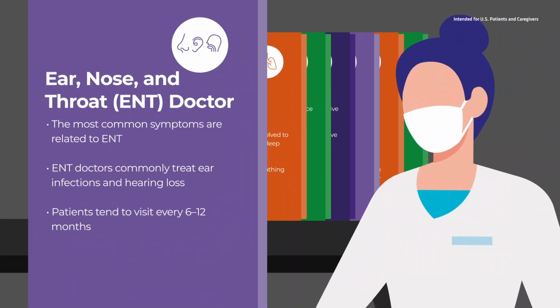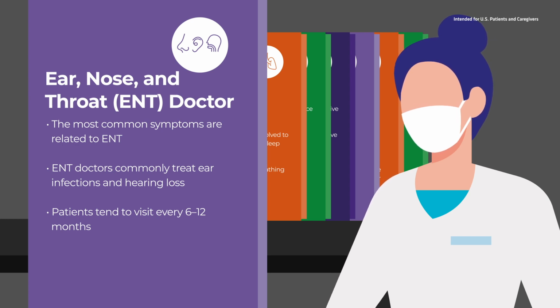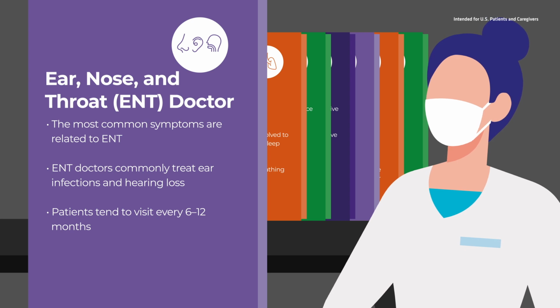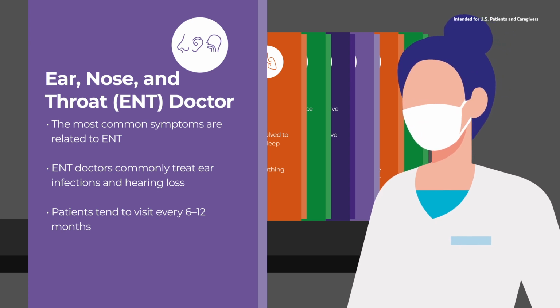Some of the most common symptoms experienced by patients with Hunter syndrome are related to their ears, nose, and throat. This makes an ENT specialist a key member of the team. Some of the most common symptoms ENT specialists treat in cases of Hunter syndrome include ear infections and hearing loss. Patients with Hunter syndrome tend to visit an ENT specialist every 6 to 12 months for hearing tests, depending on the progression of their symptoms.